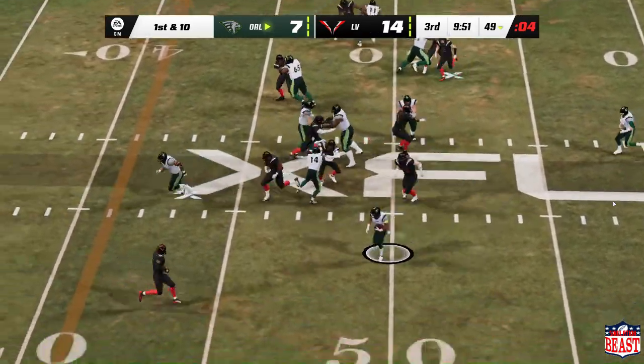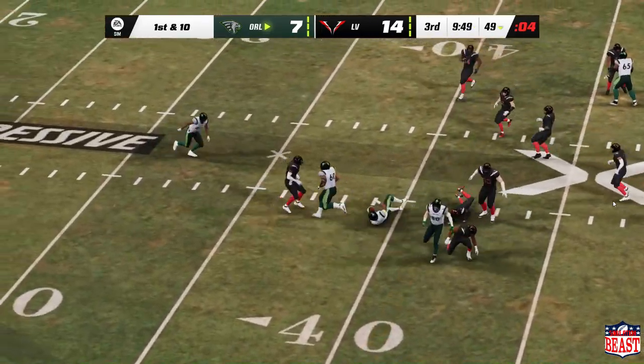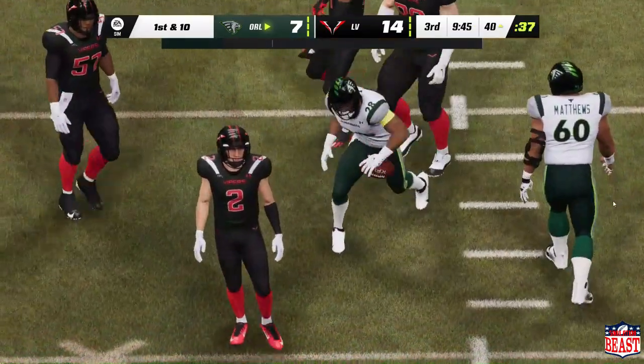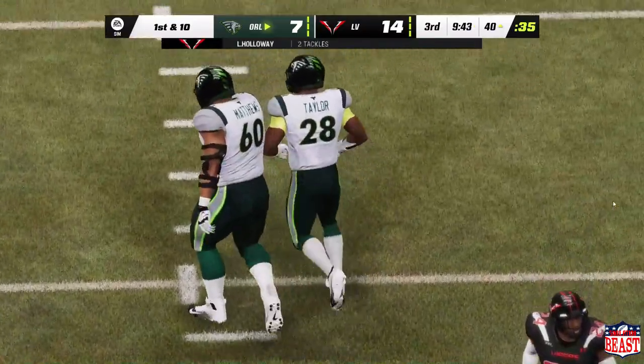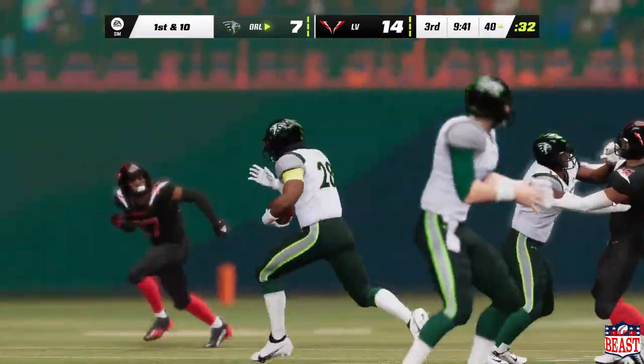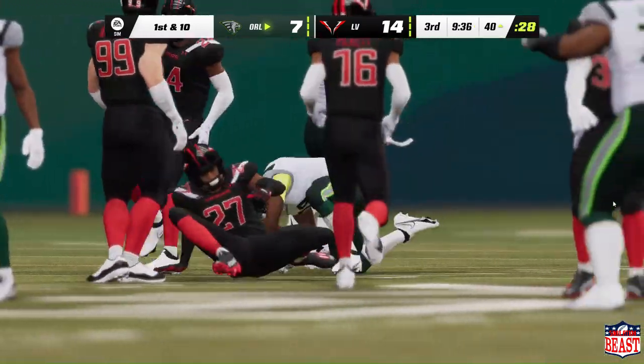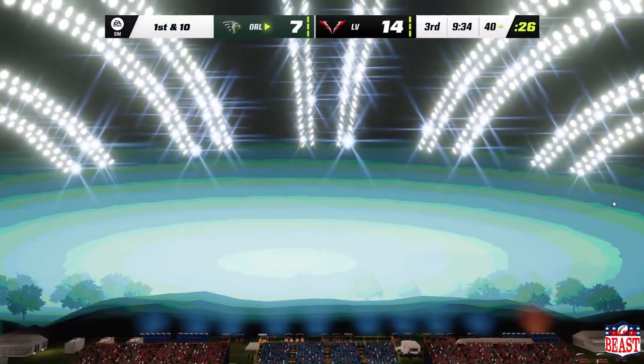1st and 10, Taylor now. And a good run here as he'll rumble all the way down to the 40-yard line. It's an Eagles first down on a gain of 11. The more football I watch, the more I want to check and see if teams are going to panic when they're down on the scoreboard. And this team has shown no signs of doing that.